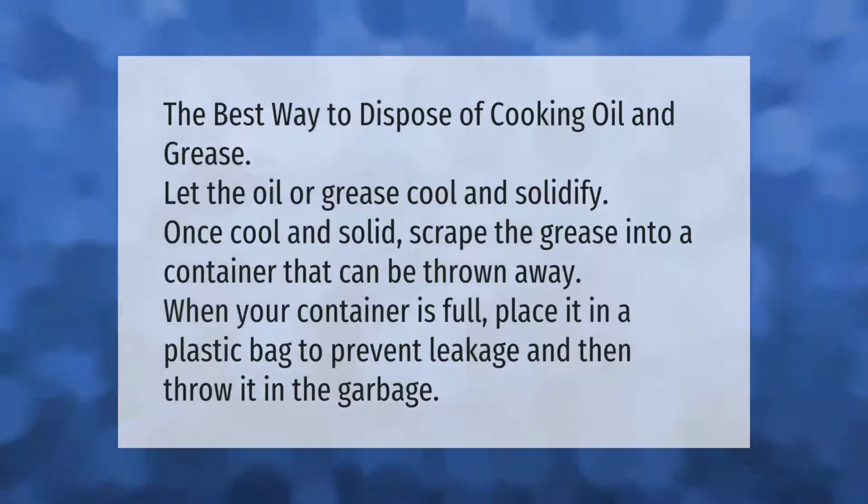The best way to dispose of cooking oil and grease. Let the oil or grease cool and solidify. Once cool and solid, scrape the grease into a container that can be thrown away. When your container is full, place it in a plastic bag to prevent leakage and then throw it in the garbage.